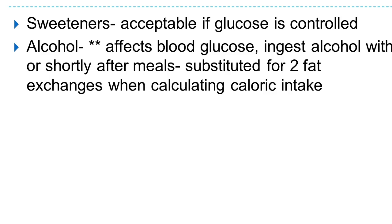So that's really important to teach our patients about that, and even if they go out for dinner or maybe go out for a drink with a friend, they really should be eating when they're drinking. That's what could get somebody into trouble. If they go have a drink and they haven't eaten in a while, the potential for hypoglycemia is very high, and that's what we don't want happening, okay?